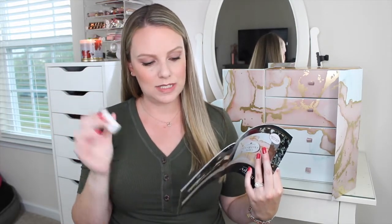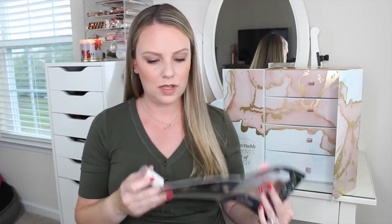So this actually says it is full size and this retails for $16. So it's just a cream blush stick. You could use it on your cheeks or your eyes or your lips. Really pretty color, really pigmented. I really like little blush sticks like this.